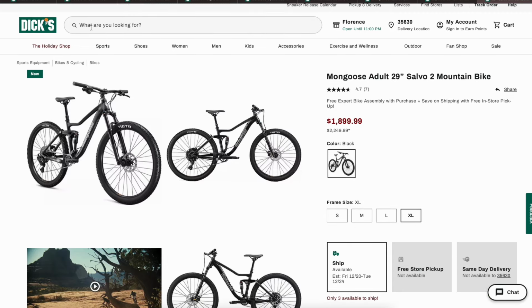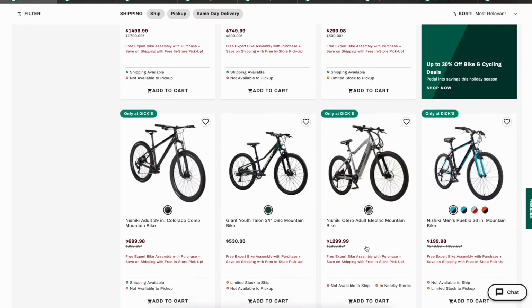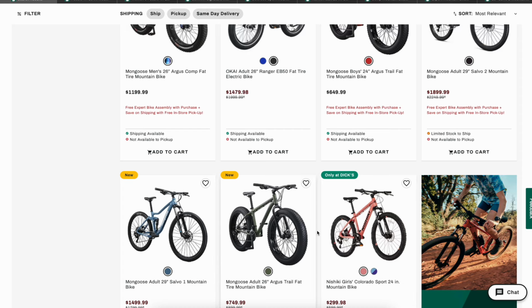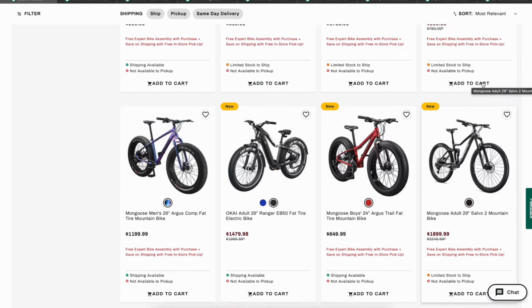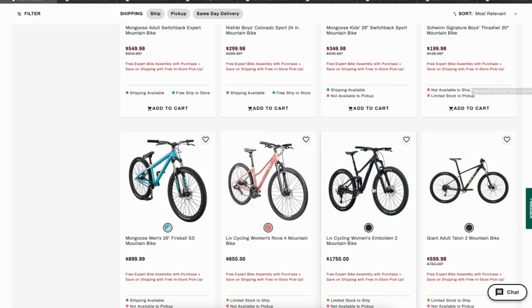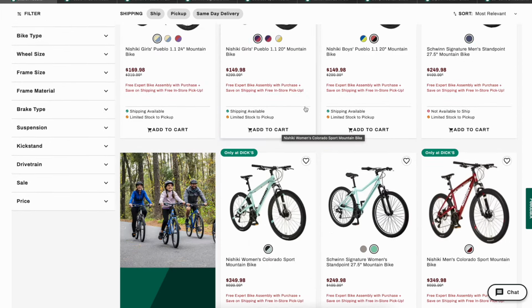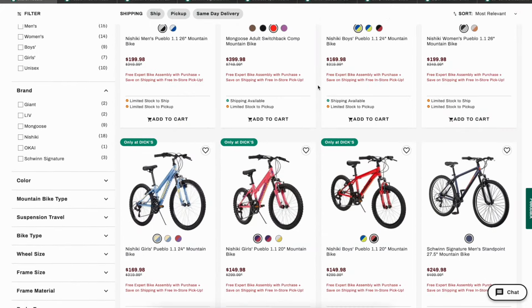I just thought I'd point it out because it's at Dick's and it's the final bike at Dick's. One last thing I want to point out about Dick's Sporting Goods is the omission of full suspension bikes. I mean, you've got the Salvo 1 and the Salvo 2 and this other one, but there's not any mid-tier full suspension bikes that I see from Dick's Sporting Goods.